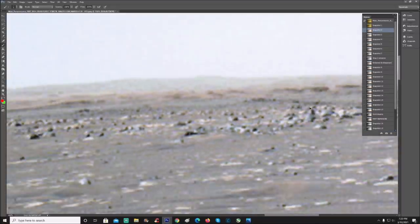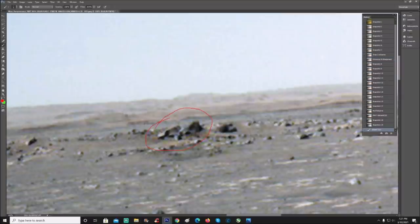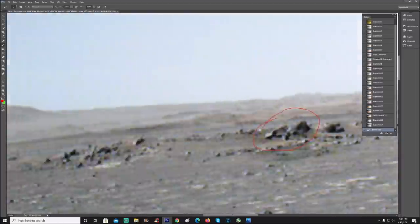All right. Let's get into this main part right here. This one right here. Let's get into that. Right here, a little bit more enhanced. You can see this stuff a little bit better. Now, just this alone does not look natural to me at all. Now, let's just go across the back here a little bit.